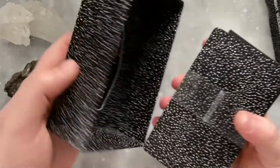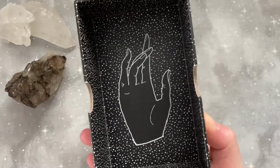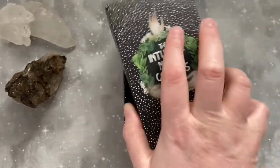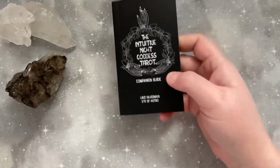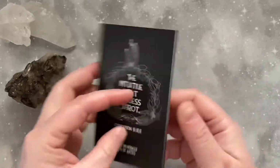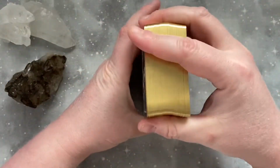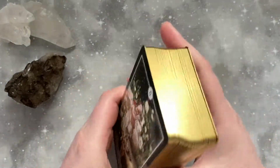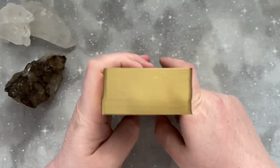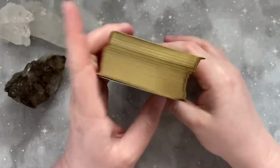So here is the deck, and you can see that the box is very pretty on the inside as well. It has these stars and hand symbols, so that's quite nice. It does come with a little guidebook. We'll take a closer look at that in just a second. And here are the cards. So this deck is gold gilded, and really a very pretty gilding, actually. It feels like a pretty high quality gilding, I have to say.